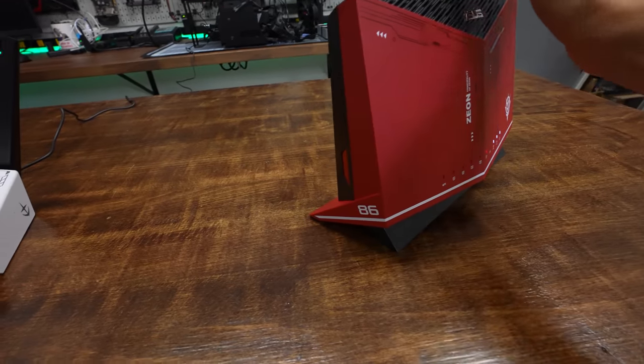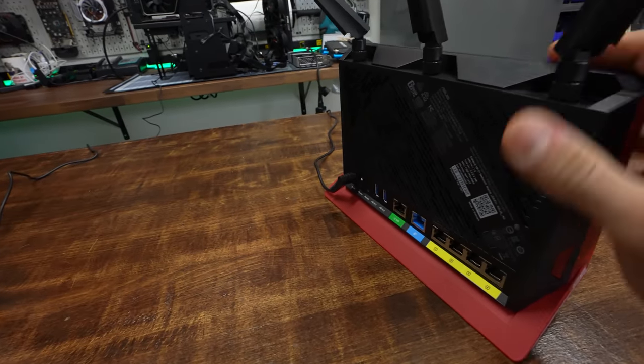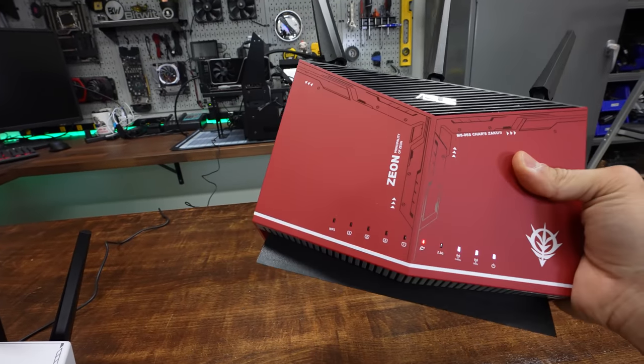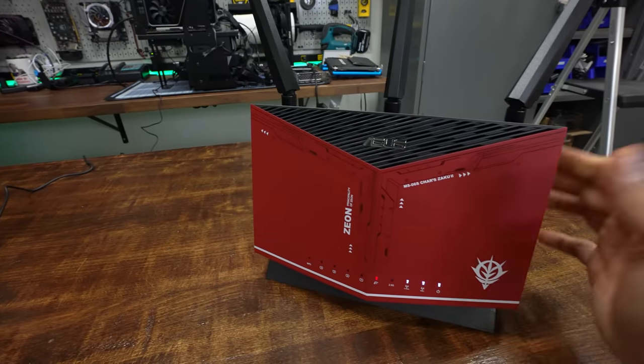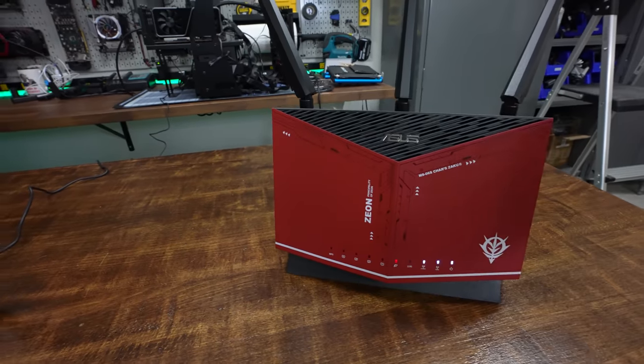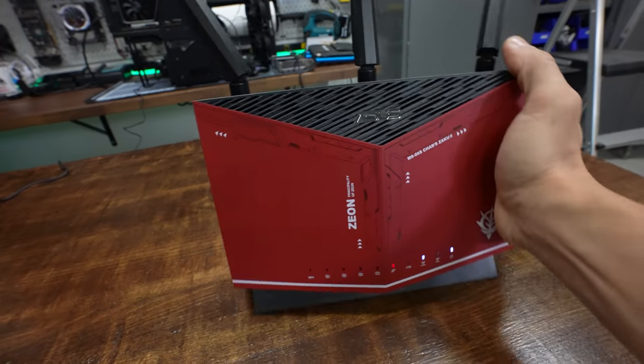And then, one thing that I wish these routers could do is get mounted to the wall. I think for something like this, some people might want to display it in a more creative way, or it's just handy to be able to mount stuff to the wall sometimes, but there's no actual way to do that. These are just standalone on a desk or flat surface type of routers. Just something to point out there.